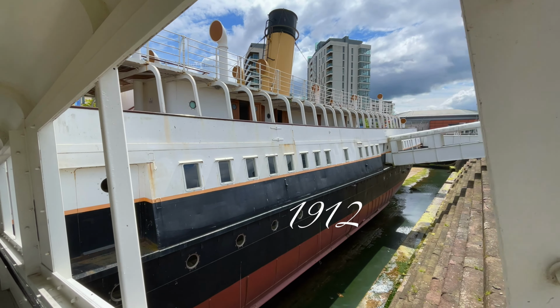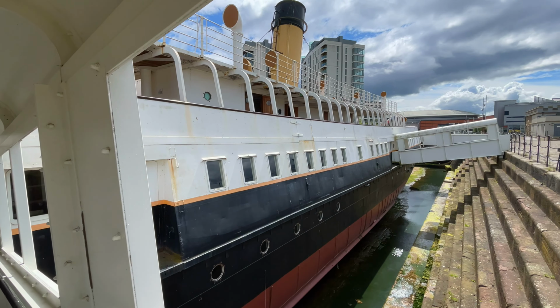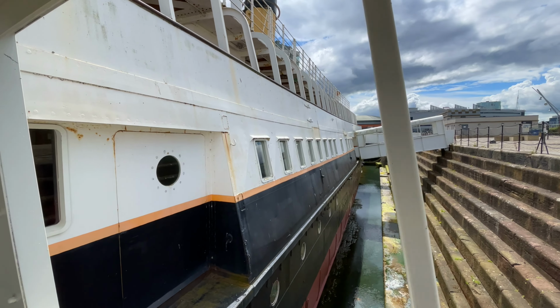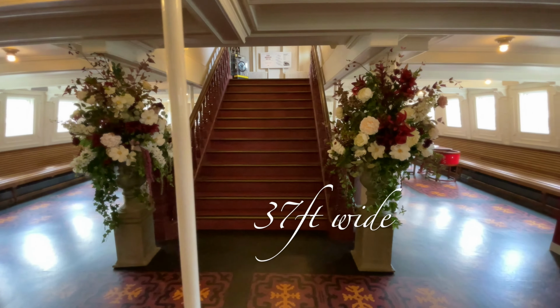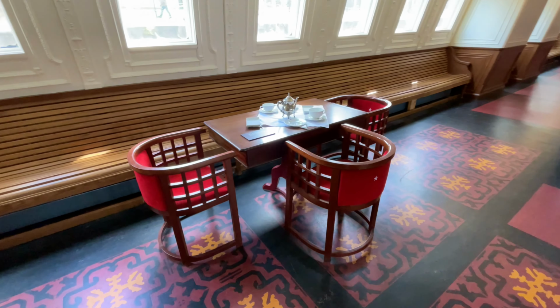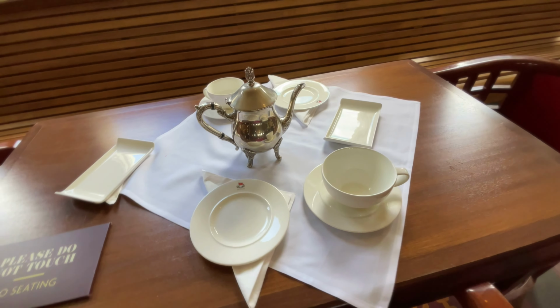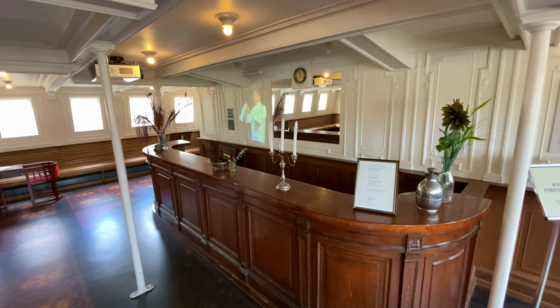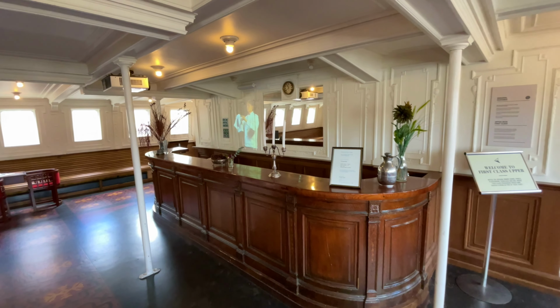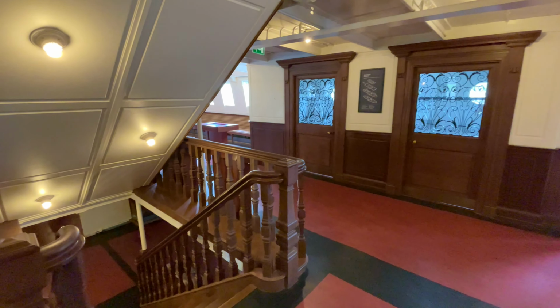In 1912, Titanic was the largest ship ever made. Too large, in fact, to dock at some of the ports that it would visit. This problem was solved with Nomadic. 230 feet long, 37 feet wide, and weighing 1,273 tons, Nomadic was a small but elegant vessel that would ferry first and second class passengers to and from Titanic. Nomadic was also loaded with luggage, mail, and various other supplies that Titanic needed.